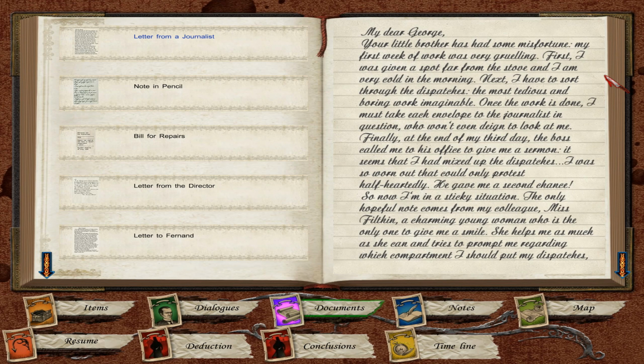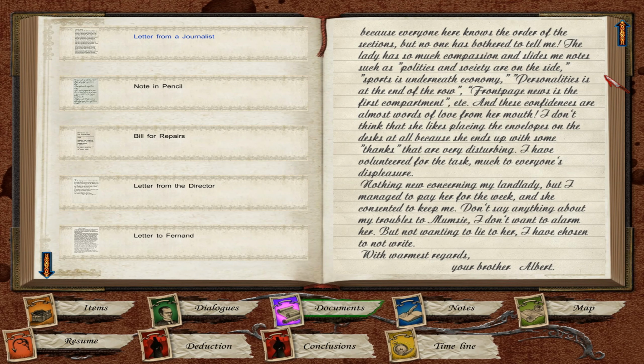The only helpful note comes from my colleague, Miss Filden, a charming young woman who is the only one to give me a smile. She helps me as much as she can and tries to prompt me regarding which compartment I should put my dispatches, because everyone knows the order of the sections, but no one has bothered to tell me. The lady has so much compassion and slides me notes such as politics and society are on the side, sports is underneath economy, personalities is at the end of the row, front page news is the first compartment, etc. And these confidences are almost words of love from her mouth. I don't think that she likes placing the envelopes on the desk at all, because she ends up with some thanks that are very disturbing. I volunteered for the task, much to everyone's displeasure.